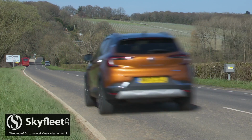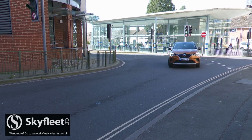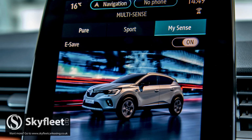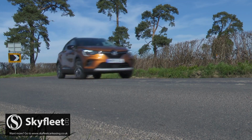Much of it is then used to aid acceleration, but if you want all of it to be saved for battery-only town travel when you'll most need it, then an e-save setting is available to allow for that. Inevitably, all of this clever tech carries quite a weight penalty, nearly 400 kilos, which has an effect on both ride quality and cornering body control.